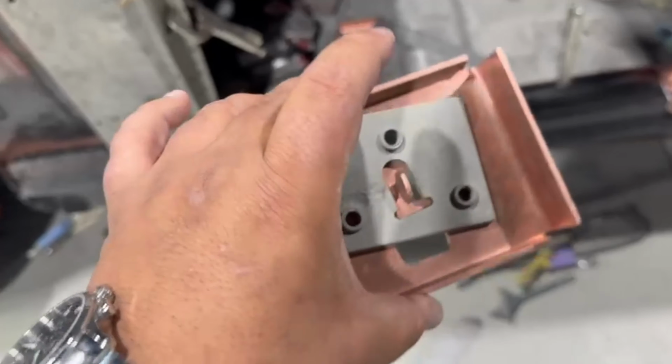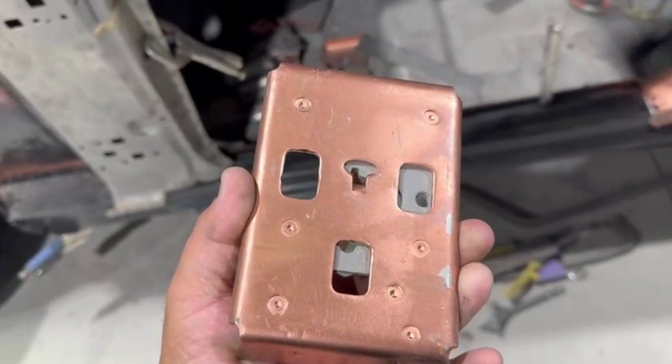He's sandblasted all that and cleaned it up in the cabinet. So as you can see, it looks pretty much brand new. Put that back.